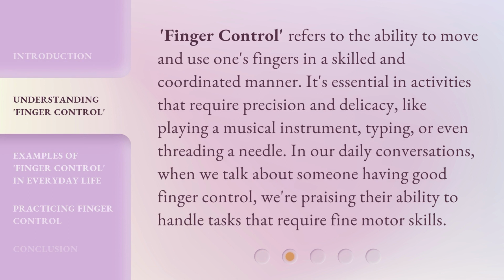Finger control refers to the ability to move and use one's fingers in a skilled and coordinated manner. It's essential in activities that require precision and delicacy, like playing a musical instrument, typing, or even threading a needle. In our daily conversations, when we talk about someone having good finger control, we're praising their ability to handle tasks that require fine motor skills.